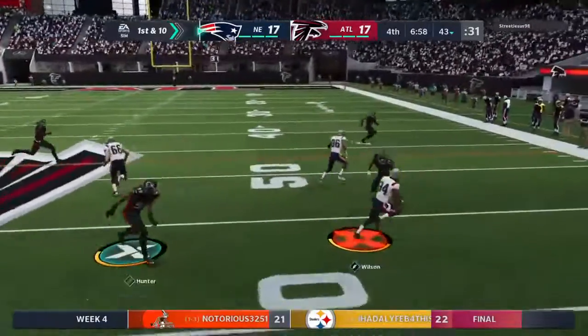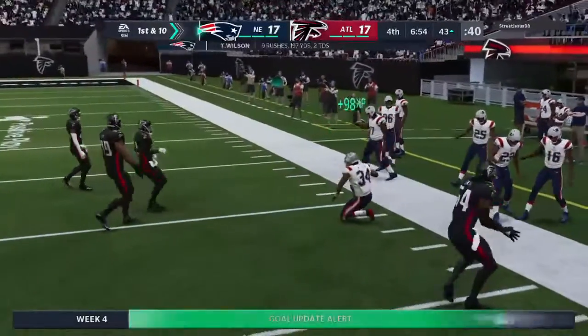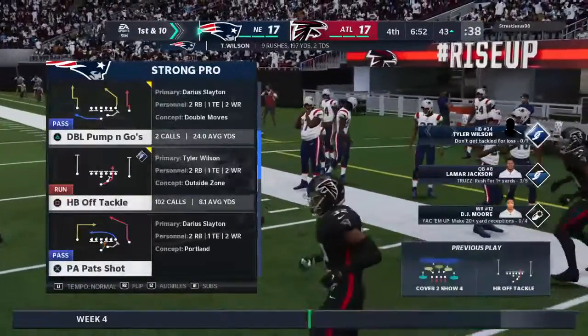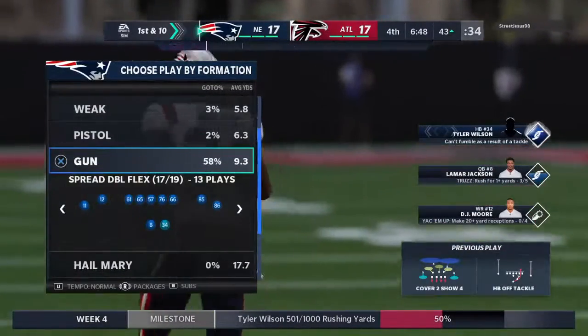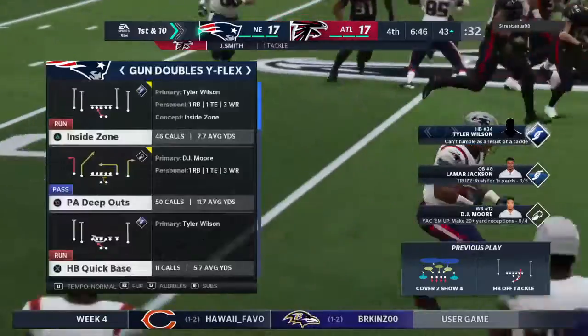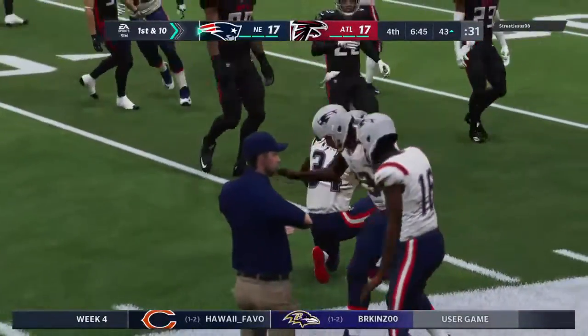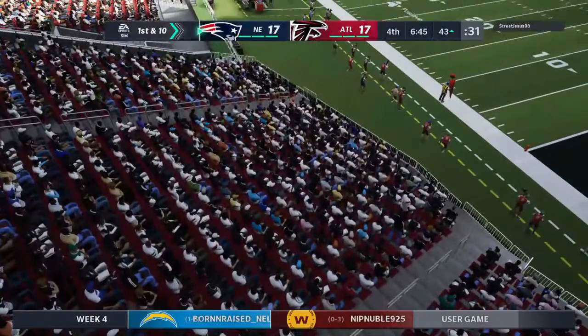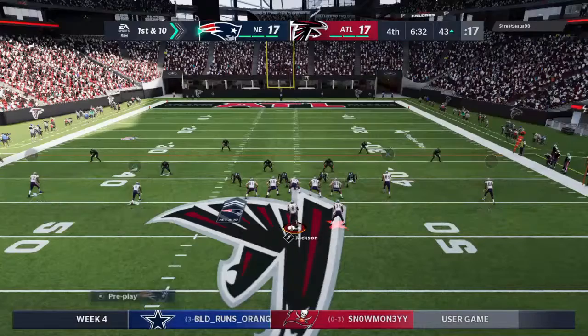Running game working. They'll stick with it on first down. Oh, he's got a little daylight. And taking it across midfield and inside the 45. 15 more there, and they're on a roll. It's another first down. First down, New England. From Falcon territory now, here's 1st and 10 at the 43.